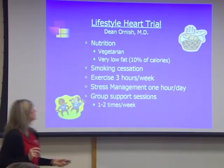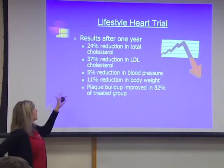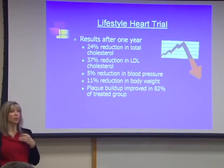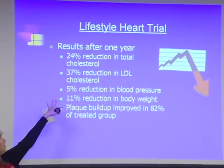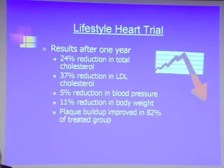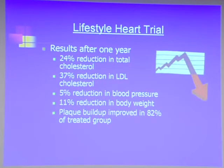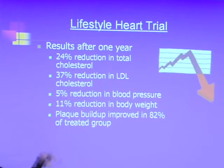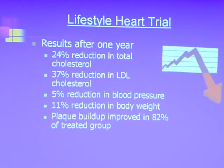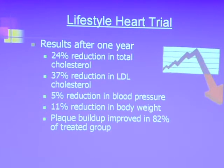And what they found after a year was a 24% reduction in total cholesterol. So your total cholesterol went down. 37% reduction in the bad cholesterol, the LDL. 5% reduction in blood pressure, and high blood pressure is a risk factor for heart disease. 11% reduction in body weight. So it wasn't a diet to lose weight, but many people did lose weight on this.